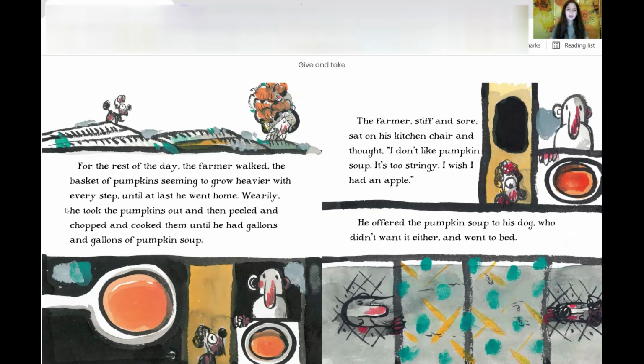He offered the pumpkin soup to his dog, who also didn't want it, and went to bed. Oh, look at that. Okay, so there's the farmer in his bed at the bottom right, and he's sleeping with his dog, isn't he? That's cute. Do you have a dog? Do you sleep with him or her? I have a dog. Her name's Riley. She's super cute and awesome.